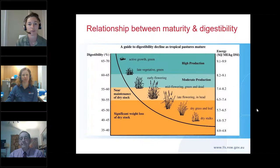Sorry, Tahnee, cut you off. No, you're fine, Georgie. Just while we're on clover, are there any particular varieties of clover that are safer than others?